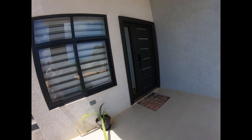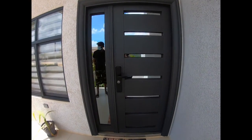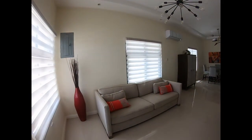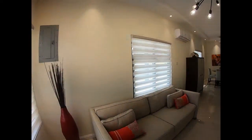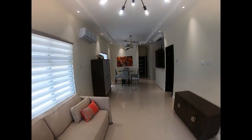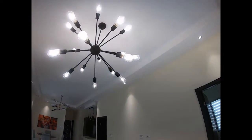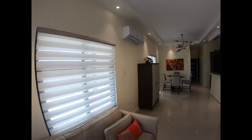Oh, is it this one? Oh, I don't know. We'll see. Oh, it was open. One will be the last one. Oh, open concept. This is nice. So this is open living and dining concept. This will change to a ceiling fan. But the other two light fixtures are standard. And the AC is an additional cost. The blinds are standard.